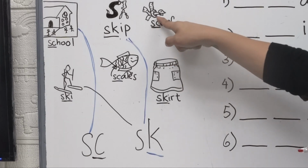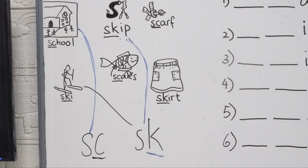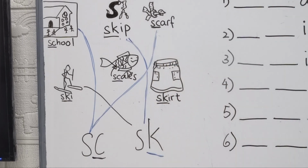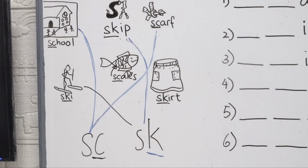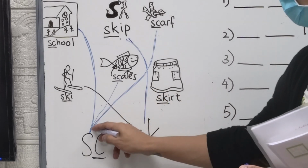All right, what about the next one? We can see Sammy Snake wearing his scarf. Scarf. Is it kicking king or clever cat? Clever cat. Very good. So draw the lines again. Now we have 2 left. What about this one? The fish has scales, right? The kind of skin of the fish. Scales. Is it kicking king or clever cat? Clever cat. Very good. So draw the line to clever cat.